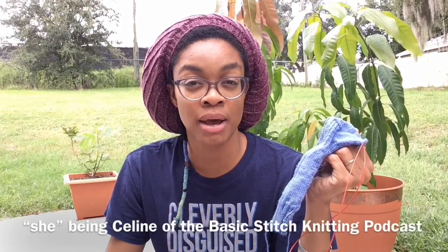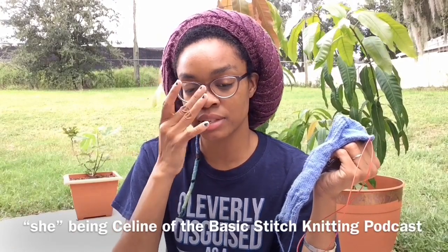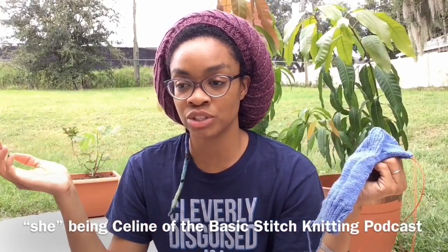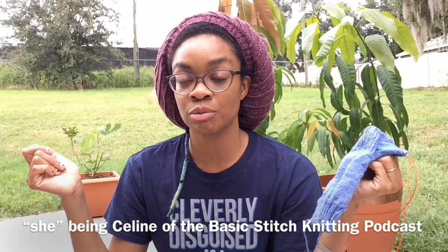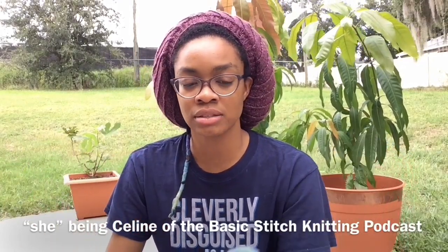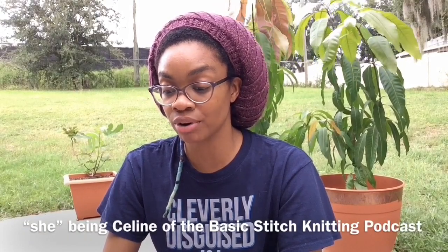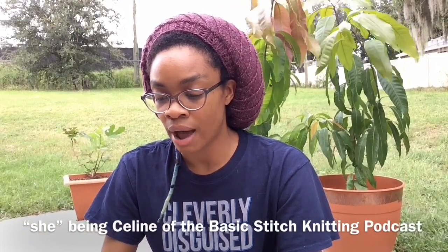I had first heard about it from the Basic Stitch podcast, I think is what she's called. But she was saying how sometimes when she's knitting on really big shawls, she doesn't like to purl back, that she'll just knit backwards and it's easier on her hands. And then someone also mentioned knitting backwards when I was trying to figure out how to purl colorwork. So I decided to watch a couple videos and try to learn how to knit backwards.